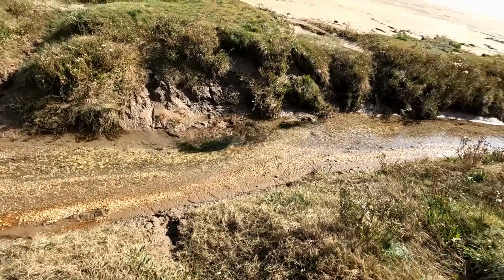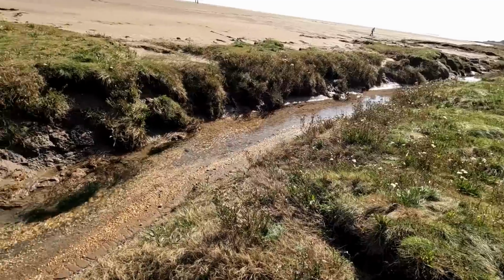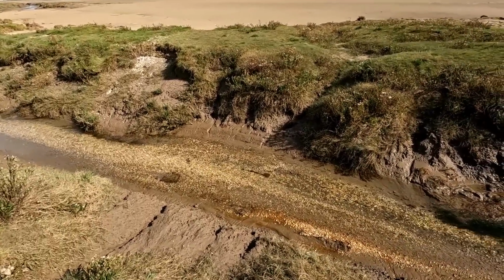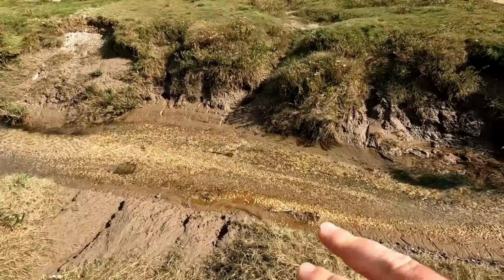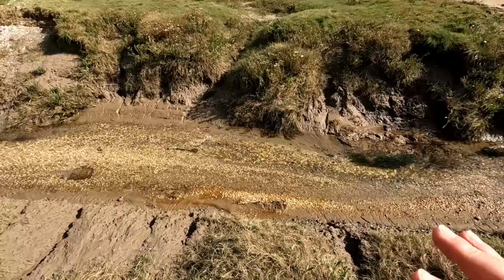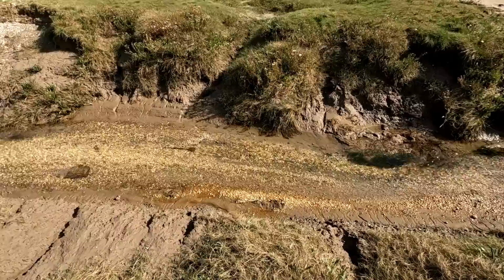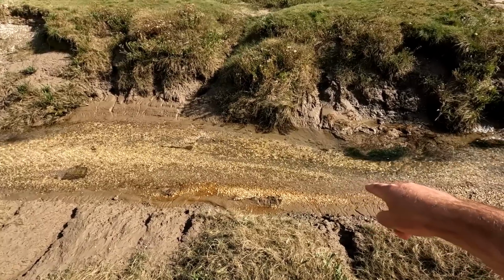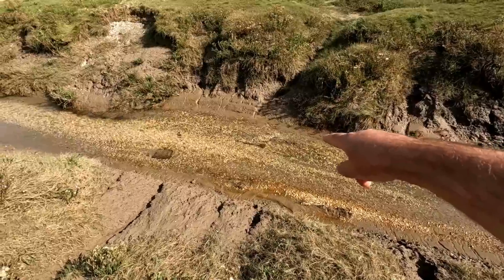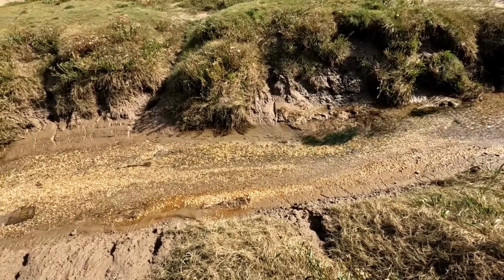Now, something curious about this little creek, and this is a creek. This is a tidal inlet that's just draining at the moment. So this is not actually a river, I don't think, or a stream. This is what we in the UK would call a creek, because it's a tidal inlet. It fills up with the incoming tide, empties again on the falling tide. That's what a creek is in England. Anyway, what looks like gravel in the bottom of there is not actually gravel at all. That's cockle shells. The entire bed of this little creek is cockle shells.